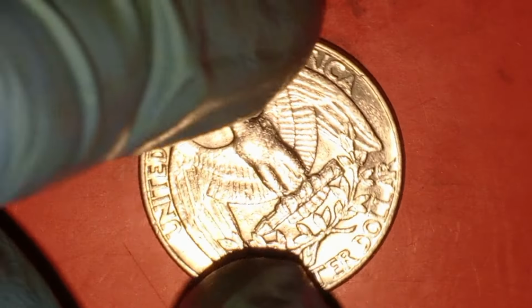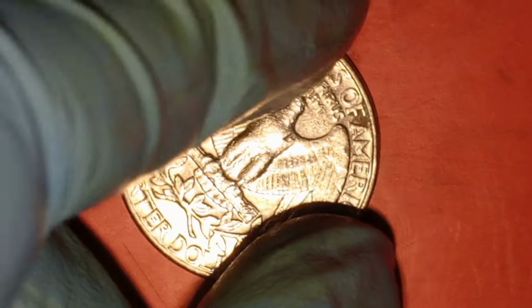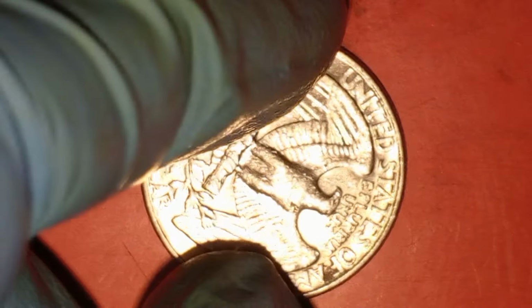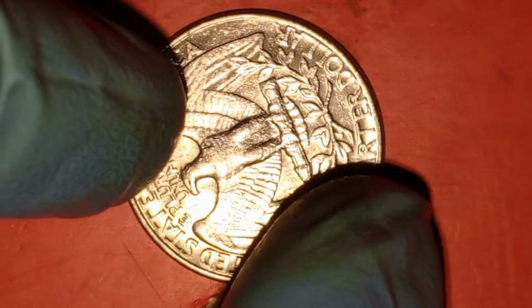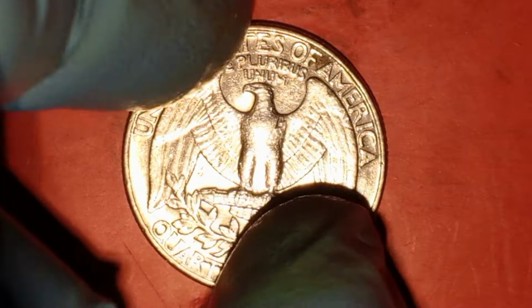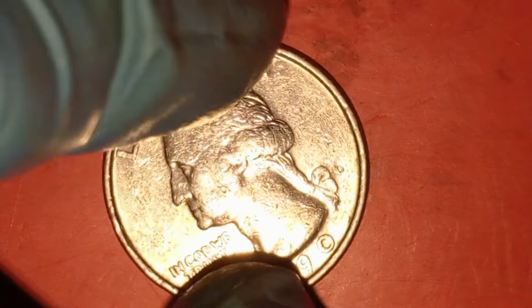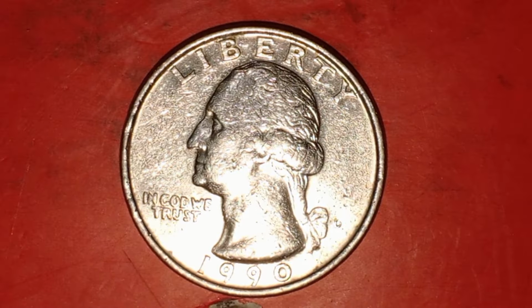Before we dive into the value of the 1990D quarter, let's take a quick look at its history and the context behind its release. The 1990s were an interesting time for American coinage. The U.S. Mint was producing millions of coins each year to keep up with demand. The Washington quarter, a coin that's become an iconic part of the U.S. currency system, was still circulating in its traditional copper nickel-clad form.